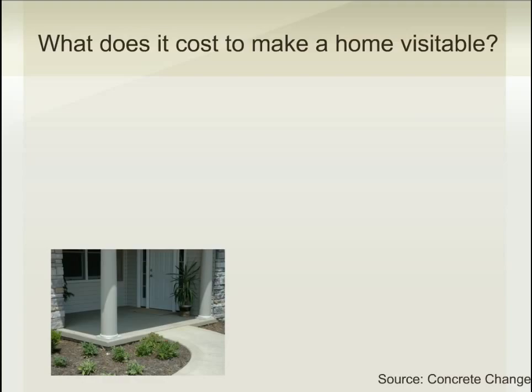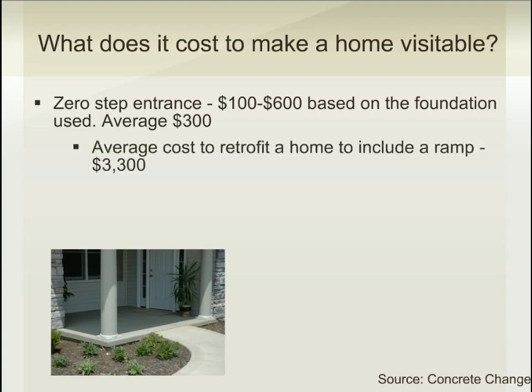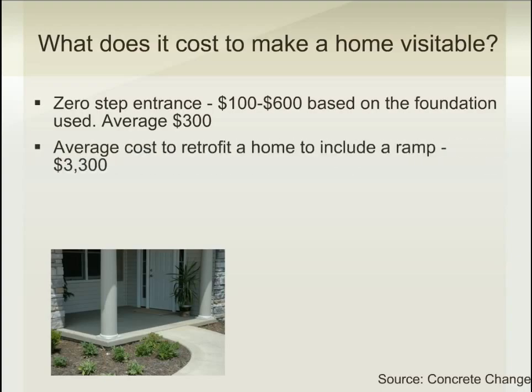This one I got from Concrete Change's website, Eleanor Smith. If you haven't been to the Concrete Change website, please do so, concretechange.org. Eleanor Smith is the leader in the U.S. who has started this visitability movement and legislation. So I asked her, what does it cost to make a home more visitable? And she is stating that with the 0-step entrance, based on the foundation, you're spending between $100 and $600, averaging $300. She's also saying the average to put in a ramp is about $3,300. Again, some homes are going to be harder to ramp than others.